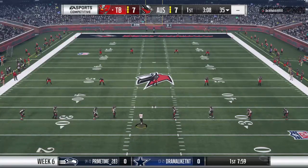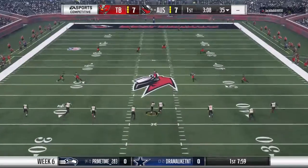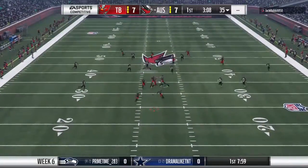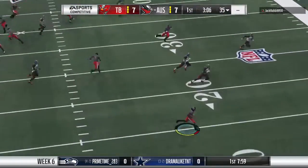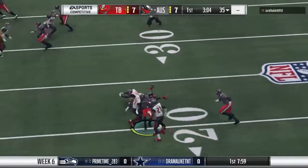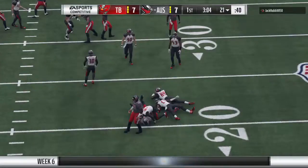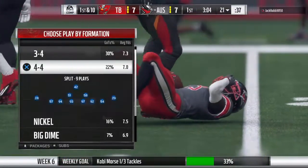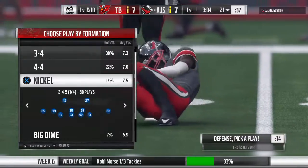So a tie ball game here as the kick's away. It's a short kick here, fielded at the 24. And he'll take it a yard or so past the 20, call it the 21-yard line. Now this offense ready to head back out there.